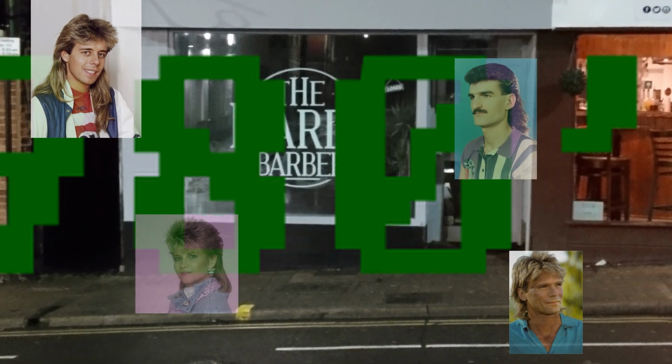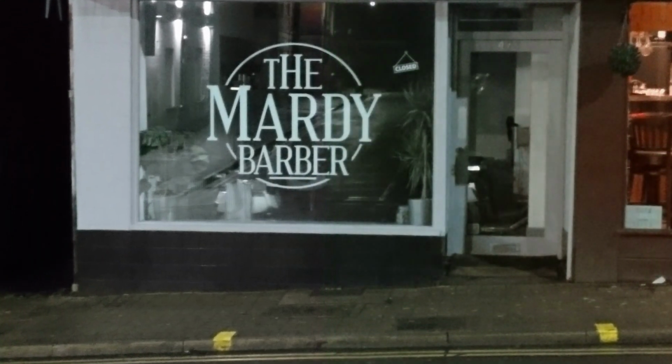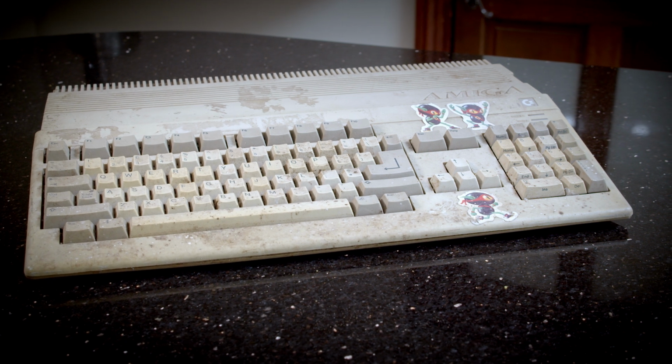It's the 1980s, a time when the mullet was considered a valid thing to ask for in a hairdresser's. But more importantly from our perspective, it's when the Amiga 500 was created. Now here we have a badly treated example. It's been stored somewhere that was far from dry, and a bad case of mould has set in.